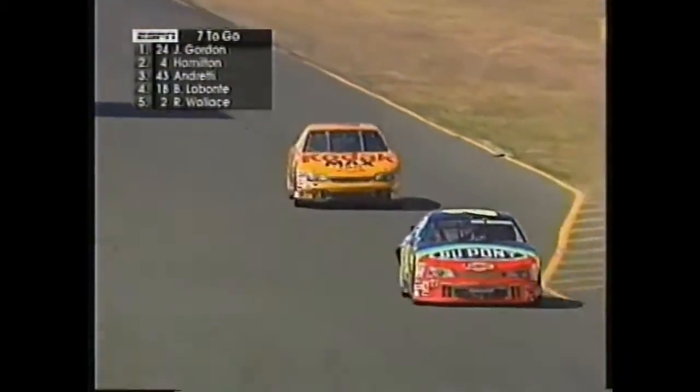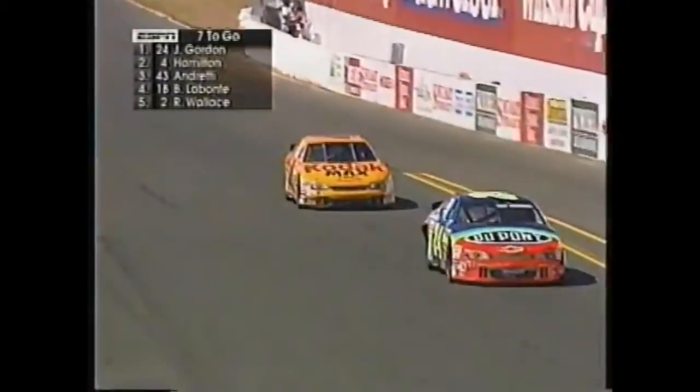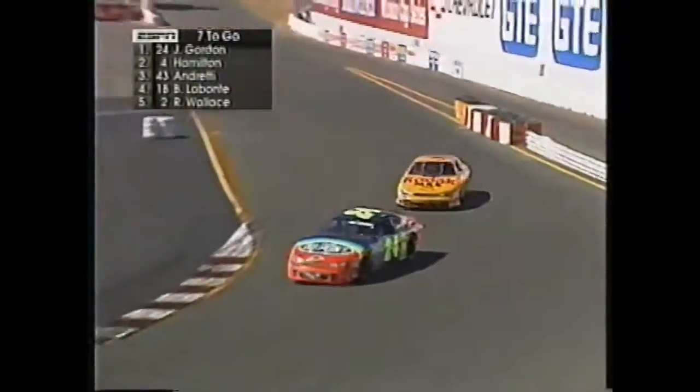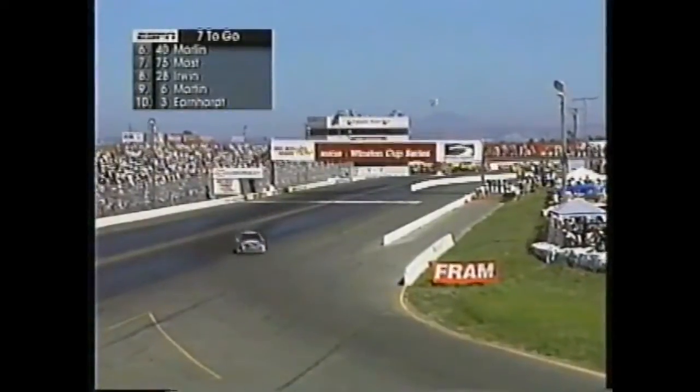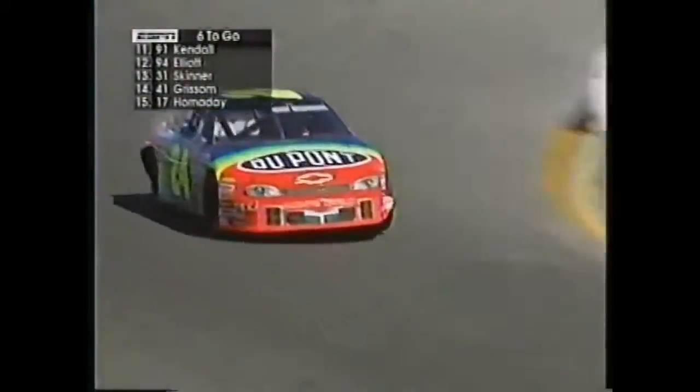Okay, turn 11 come the leaders again. We'll see if Hamilton makes any move this time. A little bit too far behind that time to make a move. Bobby Hamilton is driving his car. So is Jeff Gordon, but Hamilton, yeah, he's doing everything that he knows to do to keep up.